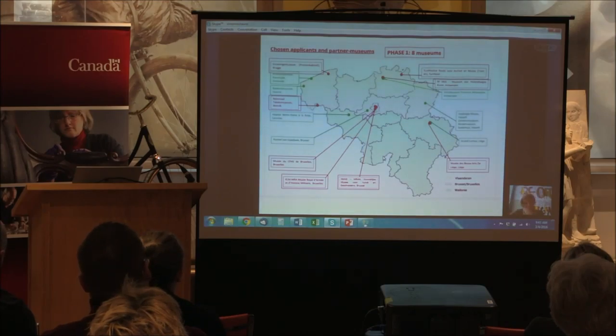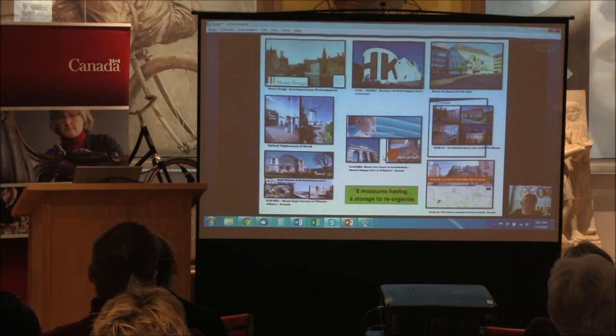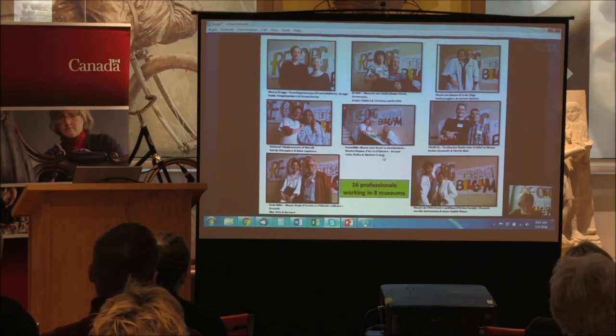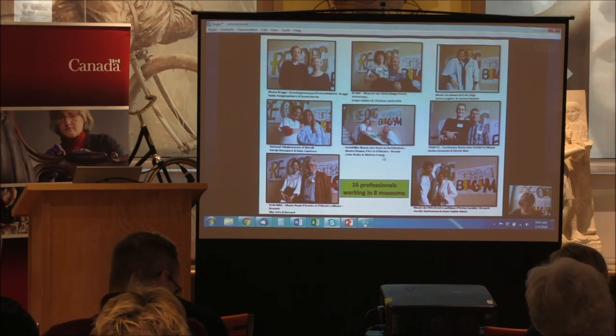Those 8 museums were for phase one, and they are busy now. In phase two, we have all the museums in green. Here you can see the 8 museums having a storage to reorganize, and here you see the teams for each museum: 16 professionals working in these 8 museums. The criteria to attend the workshop were that 2 persons per museum had to be present full-time during the 2-week workshop.